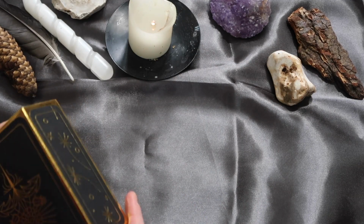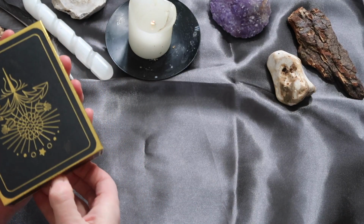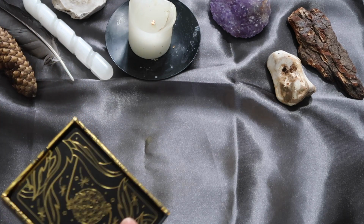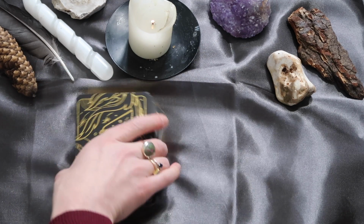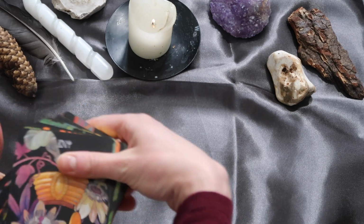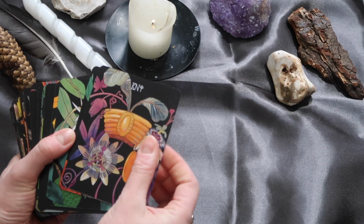And I have missed it actually. I've been working with quite a lot of plant spirit oracles and tarot decks. I mean, definitely over the years, but now I seem to have a bigger collection that is really special, and this is one of the most beautiful of all of them. And the messages are fabulous.